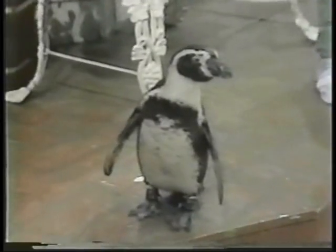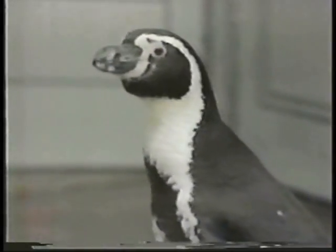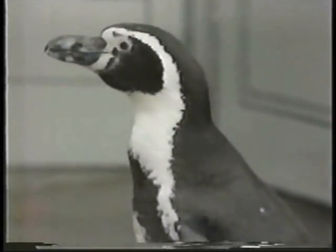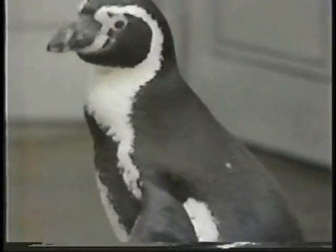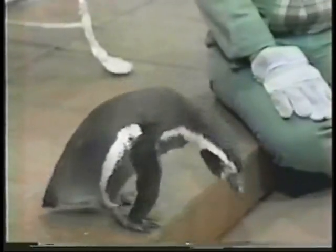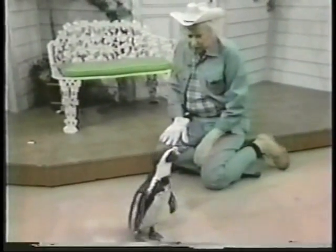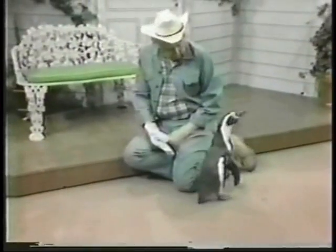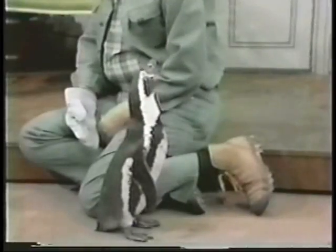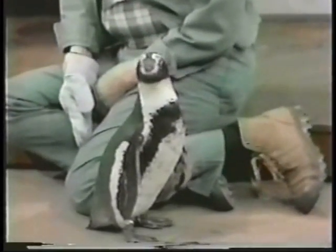He has a very sleek set of feathers. Almost like a skin, you might say. He has a heavy coat of oil under there. He's waterproof. In other words, the water and the cold cannot get through his feathers. Come on back here, Pete. Come here. Come over here. That's it. That's a good boy.